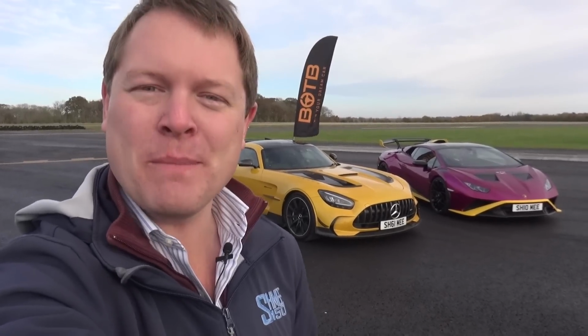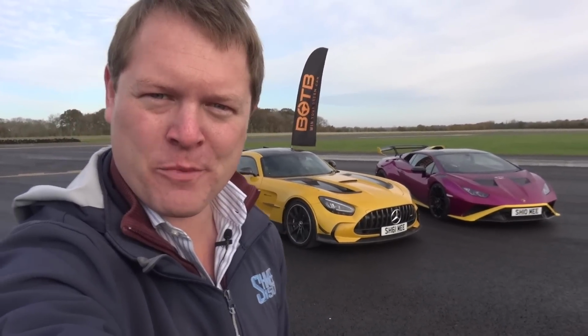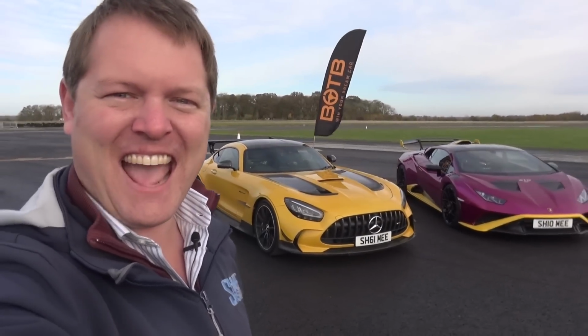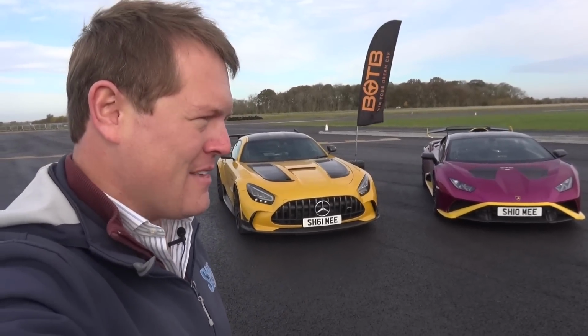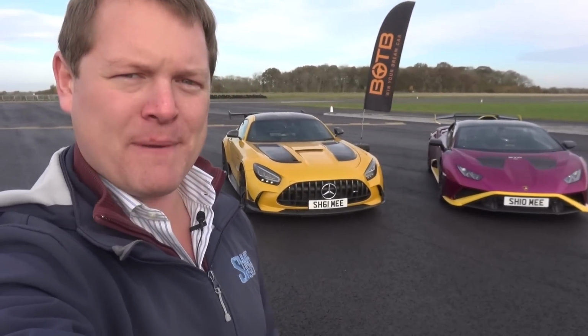Here with BOTB, two cars I am fascinated to see go up against one another on the runway, the AMG GT Black Series and the Huracan STO. Two track-focused cars, both cars that I've already had out on track in fact, two cars that might struggle to launch with today's ever so slightly damp conditions.